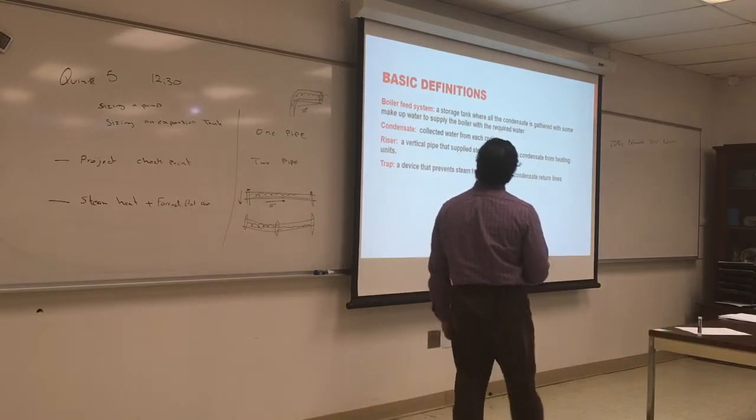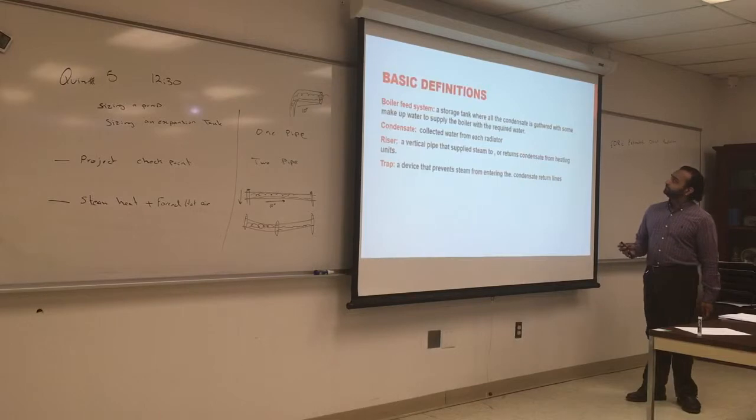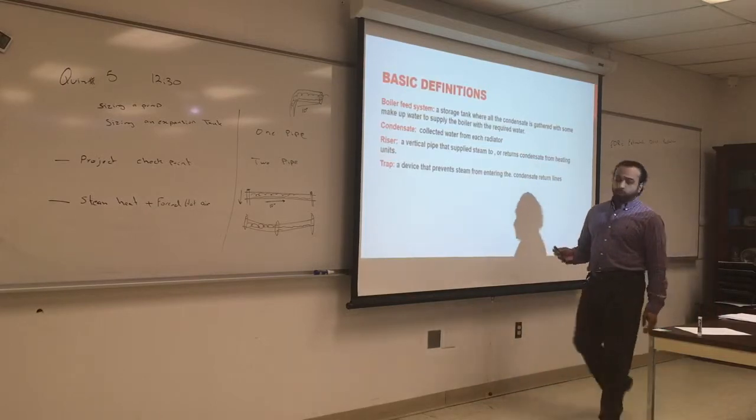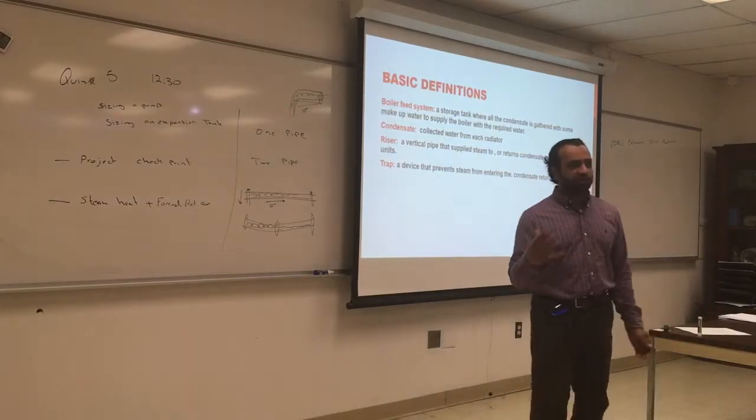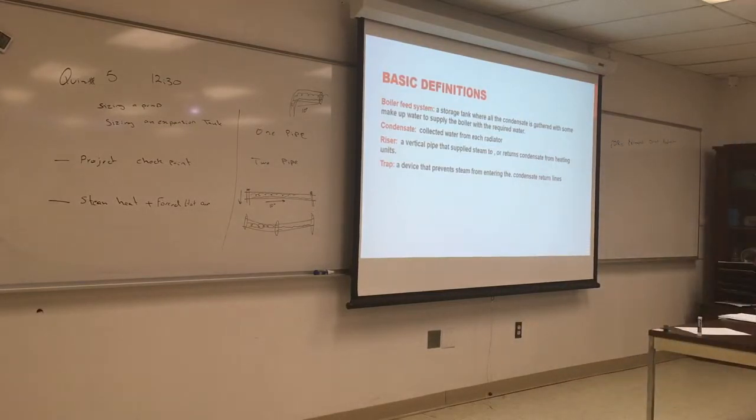So a boiler feed water system is a storage tank where all the condensate is gathered with some makeup water to supply the boiler with the required water. So the water inside the system circulates, goes round and round. It should be a closed system. Ideally, you're not supposed to lose any from the system. However, you do lose some steam from some joints, also from the vent.